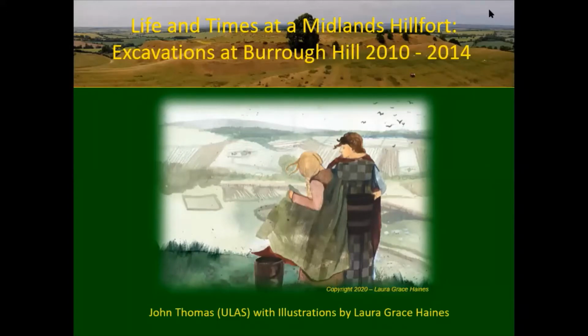What I'd like to point out before I start, though, is this reconstruction drawing by Laura Grace Haynes, who's a reconstruction artist, one of a few that you'll see going through the talk tonight. A couple of years ago I was asked to bring more people into this talk. The archaeology necessarily involves a lot of talk about objects, and it's sometimes very difficult for people to visualize the actual people that lived there and how they might have interacted with the landscape and the site itself. But Laura's paintings, as I discovered a couple of years ago, really capture the essence of Iron Age life, as I understand it from the work I've done. And this picture in particular could almost be looking out across the landscape from Burrough Hill.